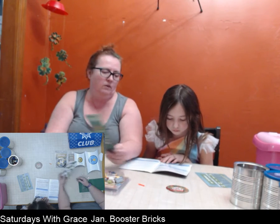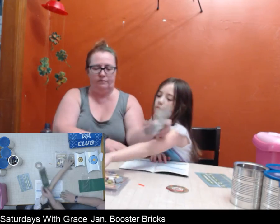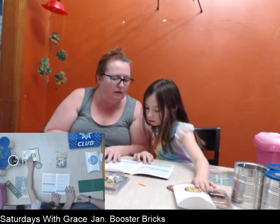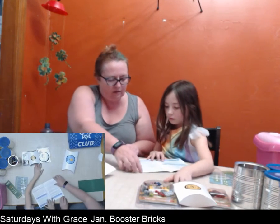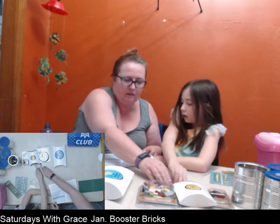And look, what's on the back of your bookmark? Dinosaur. Very cool. Okay, so then we will read our book now. Oh, she likes them in order. So the Premier Challenge, and then the Spotlight, and then a fire.